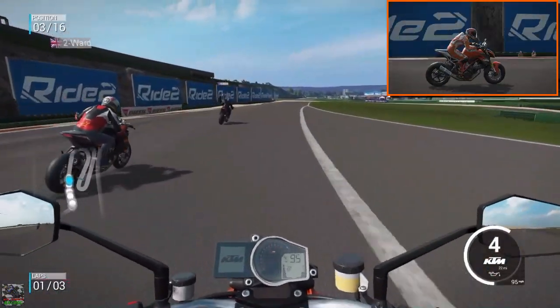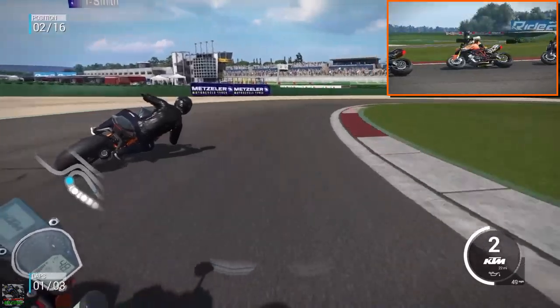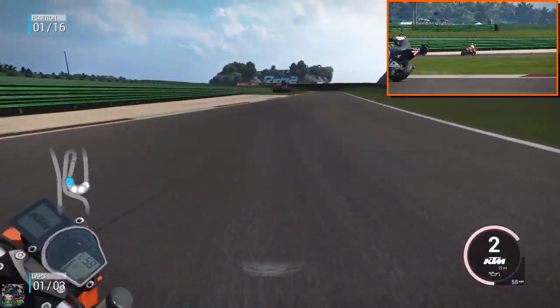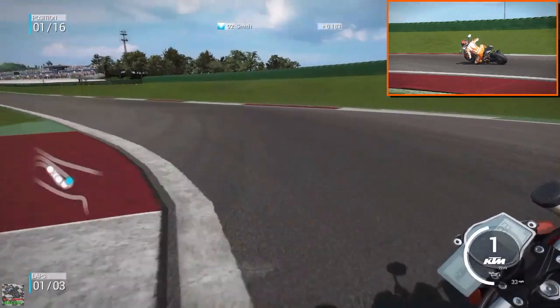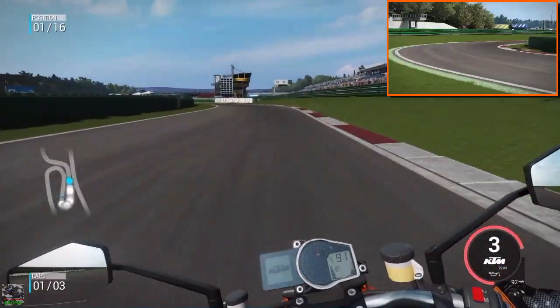Right, let's see if we can get up the inside of this other Super Duke. Let's try and get up the inside. That's not bad. Hold the speed. Not to over brake, and we've managed just to squeeze past, which is awesome, and get into the lead. Let's try and slow it down, but this bike does possess good braking power, which really does help. Oh god, just trying to keep that front wheel down.